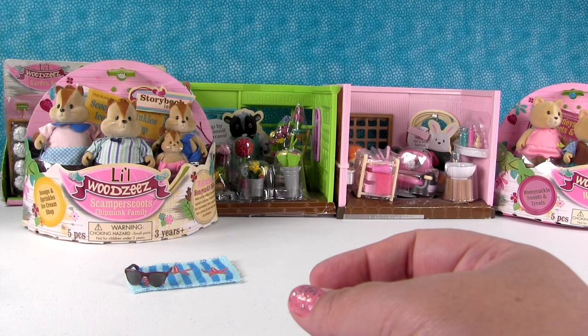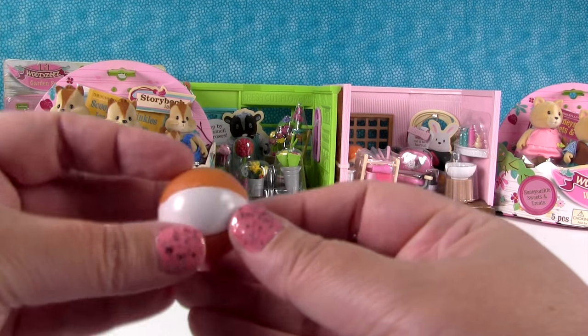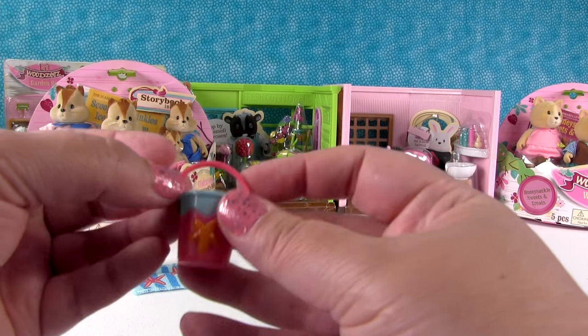No, I want the sunglasses. Let me have the sunglasses. Okay, you're going to use my sunglasses. Yep, I also have a beach ball and an adorable little sand pail.